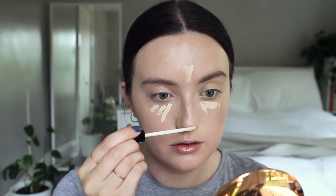It 100% doesn't have as much coverage as the NARS one does, but it has a decent amount of coverage, especially for everyday, and especially for $5. So I'm going to use the Maybelline Fit Me Concealer for under my eyes and to highlight a little bit, because this shade is actually really nice. Usually drugstore concealers are too dark, like the lightest shade is way too dark 90% of the time. But anyway, this shade is actually really, really nice. So as you can see, this blends out really easily.